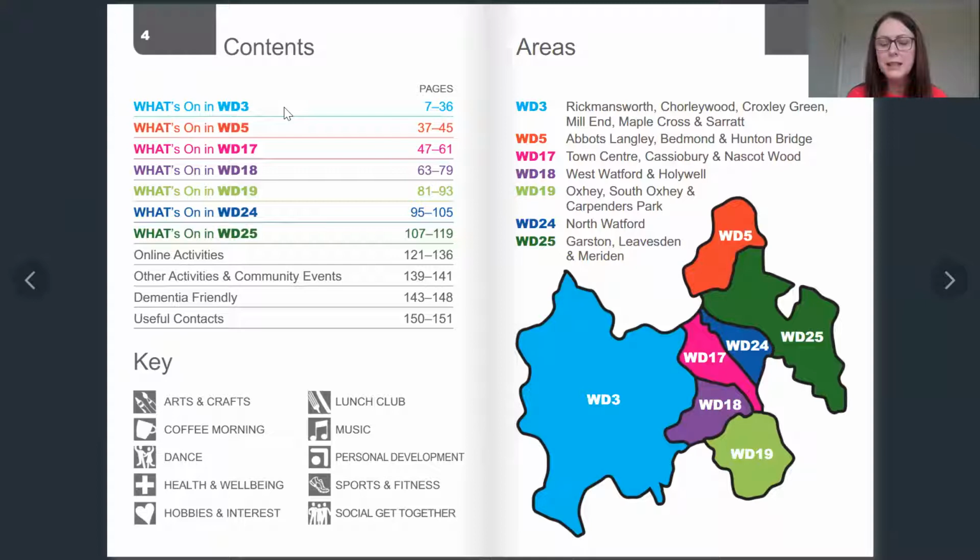So we list our activities by postcode. We had some feedback to suggest that people would like it listed in this way so that individuals can see what activities are near to where they live. So we have a map down here of all of the postcode areas within Watford and Three Rivers, and then a list of the different areas here.